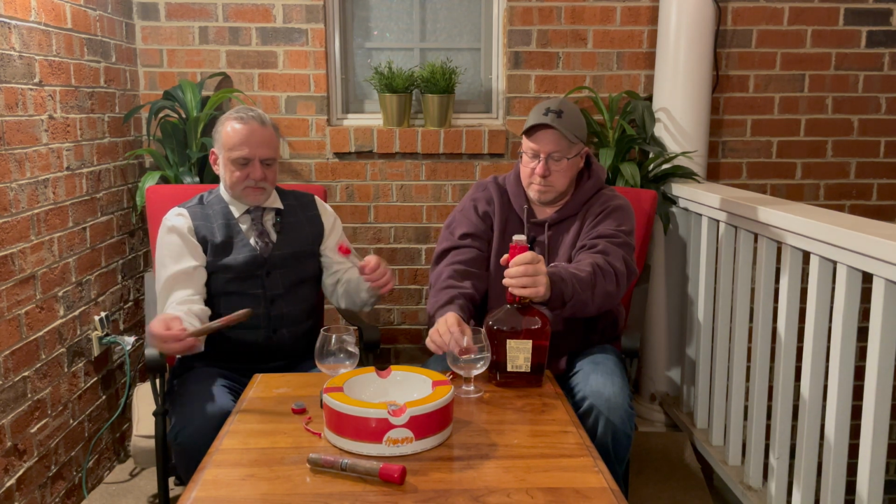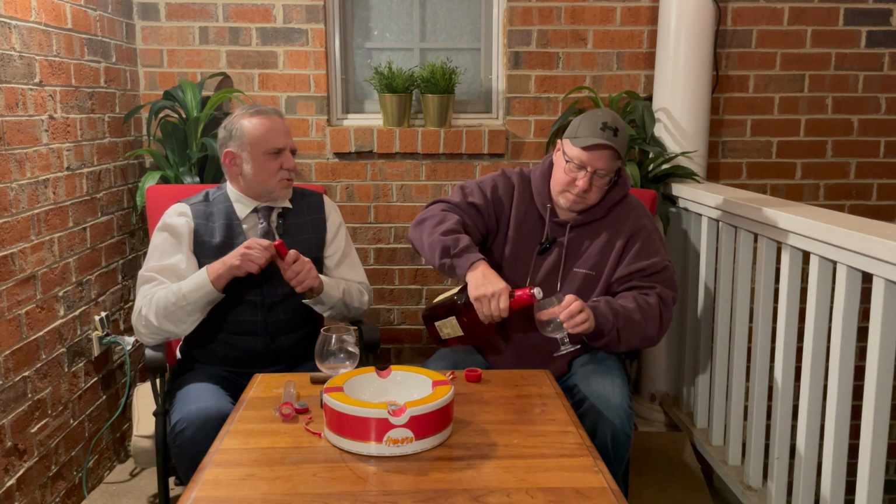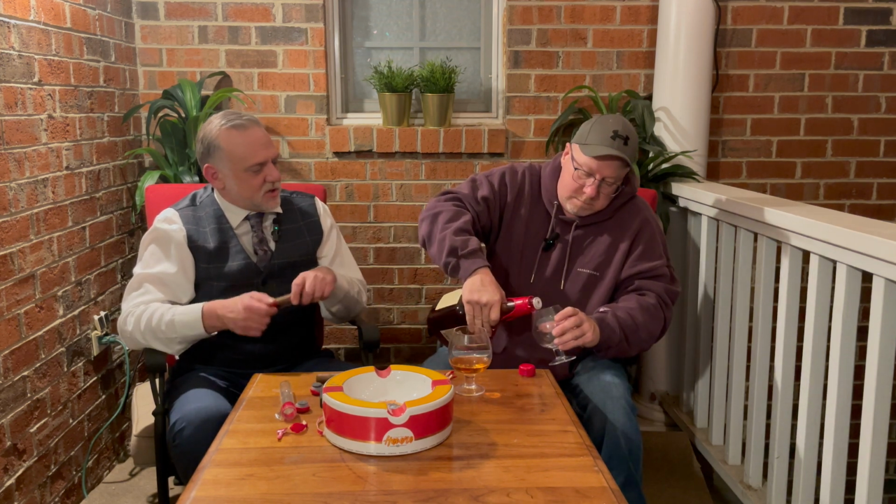So he, his wife, and his son developed this. The difference is they don't use rye in their mash. They use red winter wheat instead of the rye, and that gives it the smooth finish. And his wife, Margie, came up with the bottle design, the label, and the signature wax.